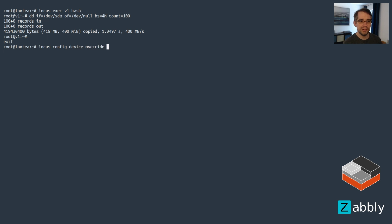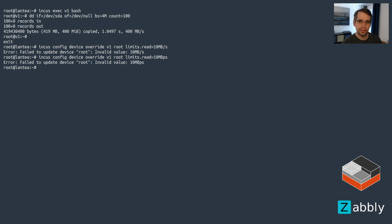So override on V1, the root device. I want limits.read at 10 megabytes. What's the syntax for that now? Limits.read invalid value. Is it just 10 megs? Yeah, it's just 10 megs. Okay.